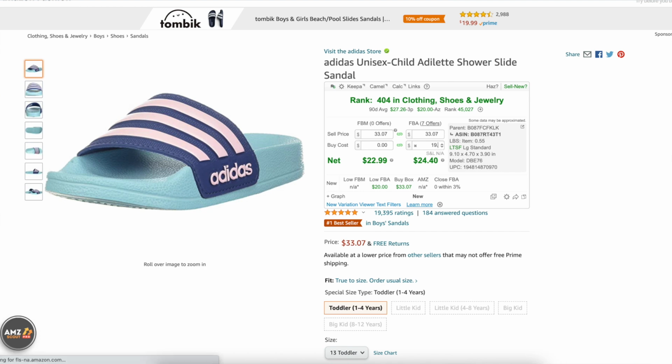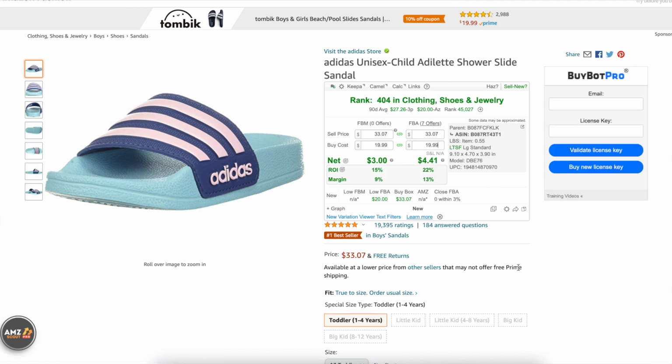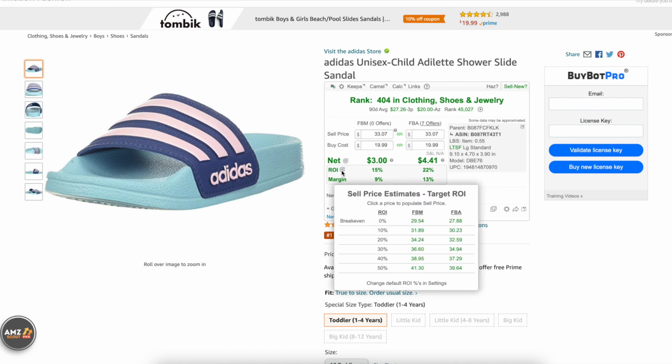So again, you can make up your own SKUs, your own abbreviation, whatever works for you. And then I do the break even price. And how I get that is from RevSeller. It's super easy. You just go to this little target symbol right here, and you click on it, and it'll tell you your break-even price.